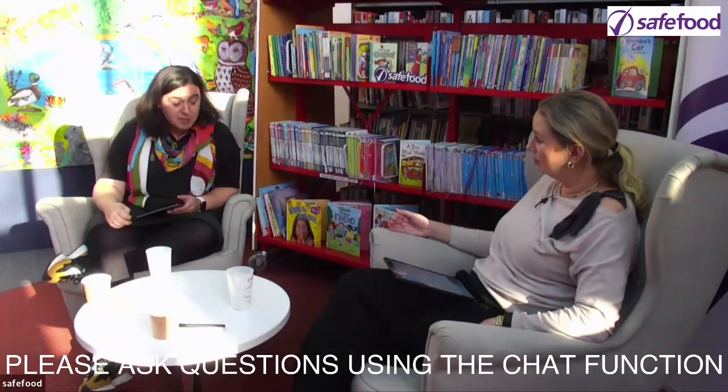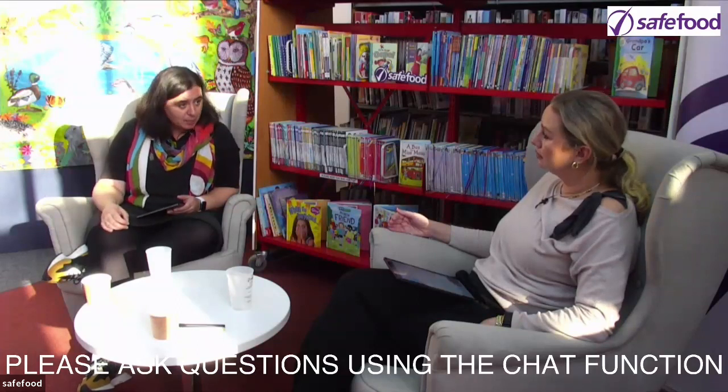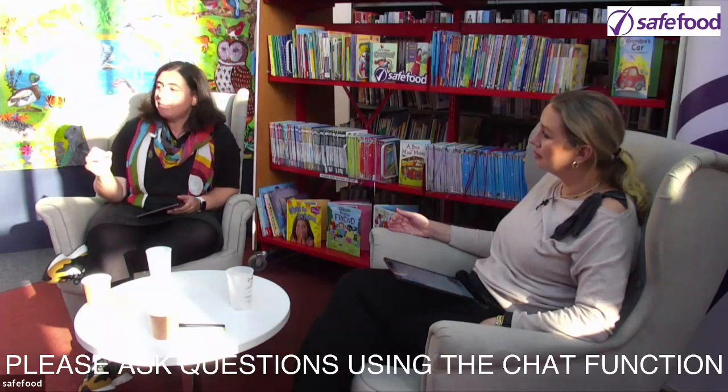5 micrograms. Your pharmacist will be able to help you with the right supplement for your child. It could be drops for the younger child, and that's absolutely fine. And then for the older child, 10 micrograms, again, during the winter months.